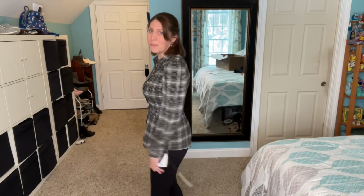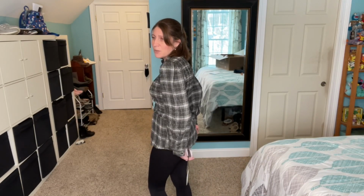This is one of those tops that came to my box as a replacement. So I took something out and I didn't know what they were going to replace it with, and it was this top. So this is the Treasure and Bond smocked textured button-up shirt in extra small, and it's $79. I thought this was going to be a little bit longer, which is why I just paired it with those leggings. It's not too bad. It kind of hits mid-butt, if that's a thing, but I would have to wear this with something with a little bit more thickness to it.